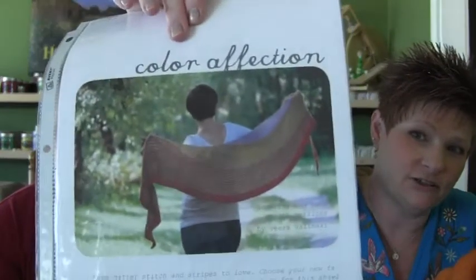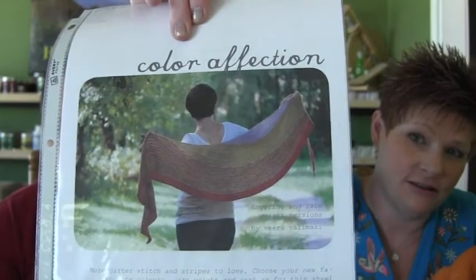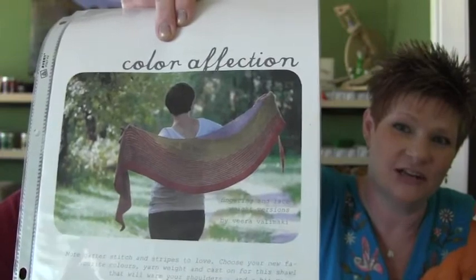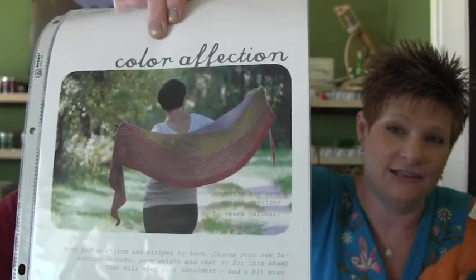And these are for, I've had this pattern since the day it came out. Knit Purl Girl gifted it to me, Carrie, because she knew I wanted this. The day it came out, she actually even bought it for me. And I'm sure you've seen this on every single podcast because it's gone viral. It's the Color Affection. Why I haven't knit it since I got this in February is I could not decide on colors.